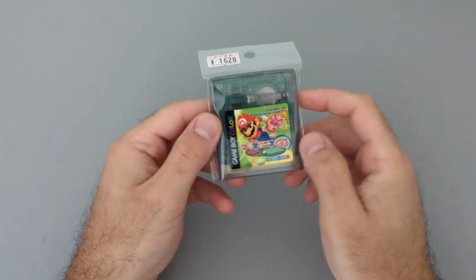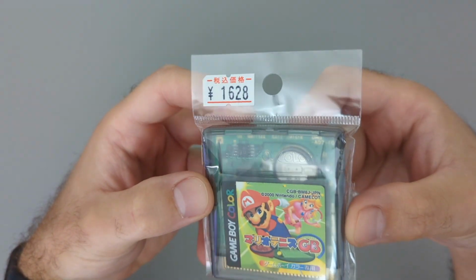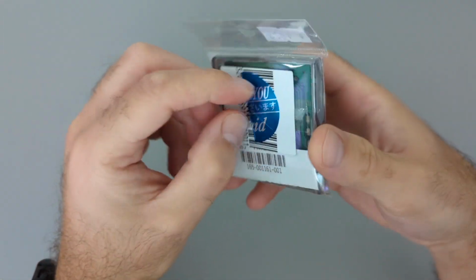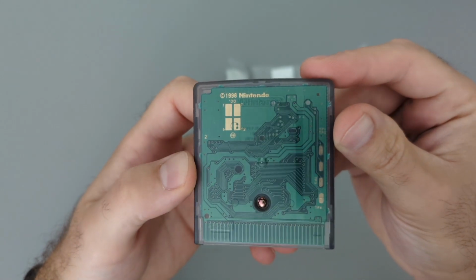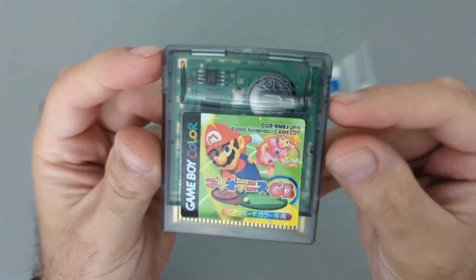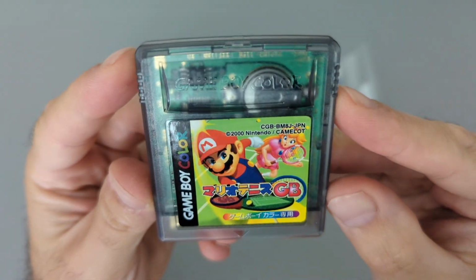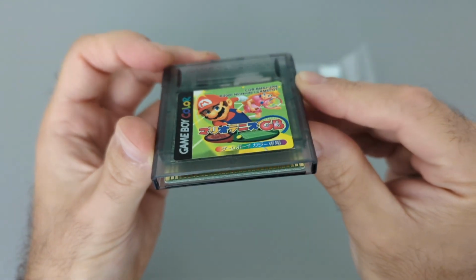Next up we have Mario Tennis for the Game Boy Color. I actually have played this and enjoyed it a good bit. I bought it for 1628 yen, which is around $11, and like I mentioned, I have played this and it doesn't require much reading, and I think it's cool to have a Japanese Mario sports game. This game and Dr. Mario are the only loose games that I purchased. Well, you'll see what I mean.